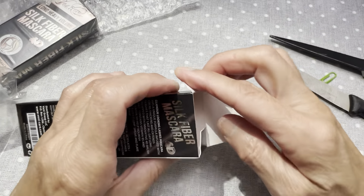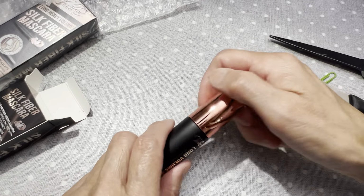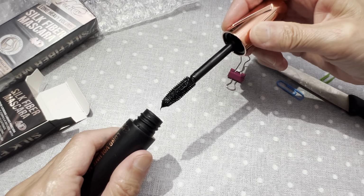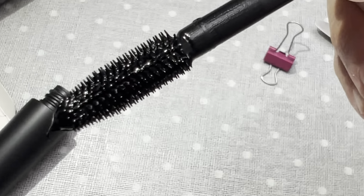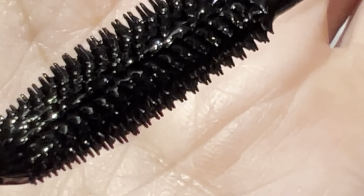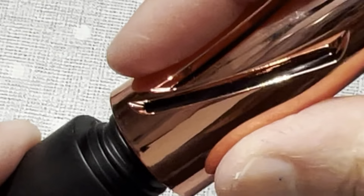Oh, look at it. Oh my goodness. Are you ready for the surprise? Oh, look at it. Wow. Oh, wow. Look at it. Of course, macro lens. Look at it. Wow. This is amazing. So tomorrow I will use it.